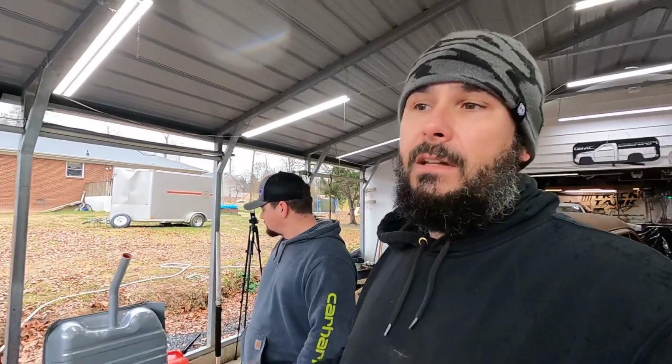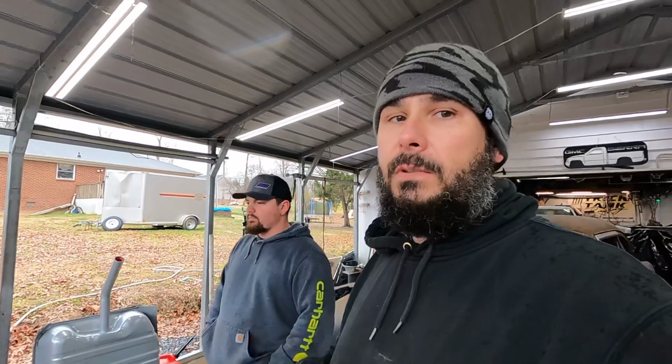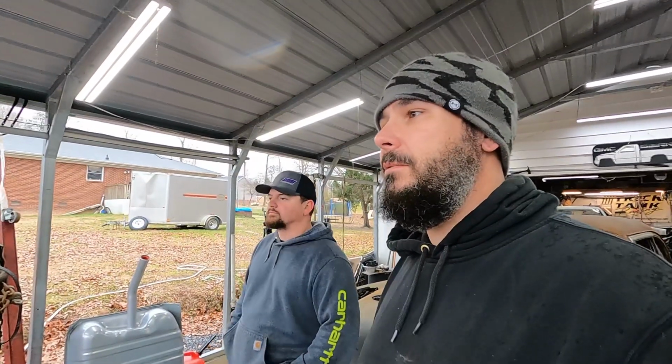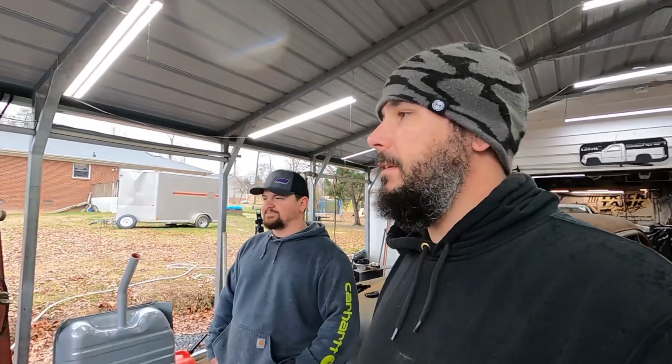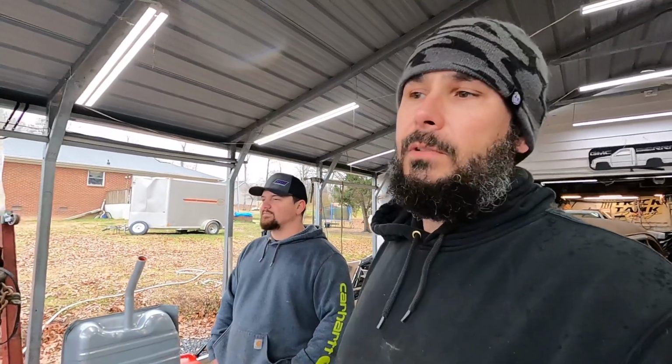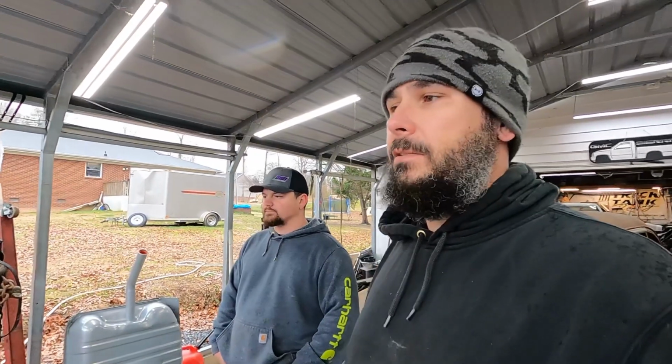With any luck, if schedules don't interfere, this will be on the power tour with us, which will be great because we need all the parts hauling capability and cooler hauling we can get. Well, what we're going to do today is the tank swap.